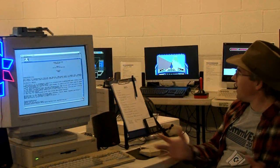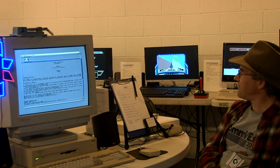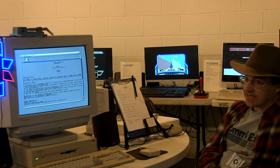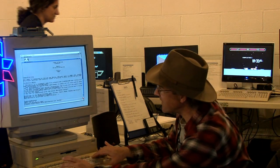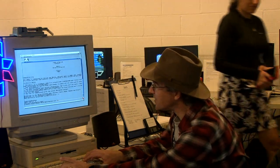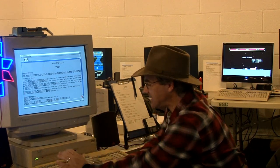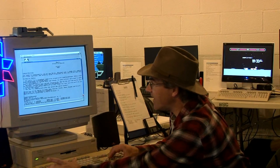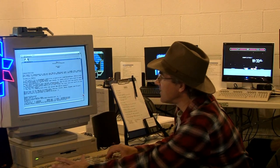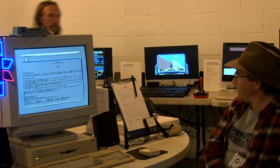from 2021. This particular demo is called Softwired from a group called Oxygene. It is a 4 kilobyte intro. Let's see if I make sure that it's correct. It is 4,096 bytes. And, let's see, this one took fourth place in Revision 2021.